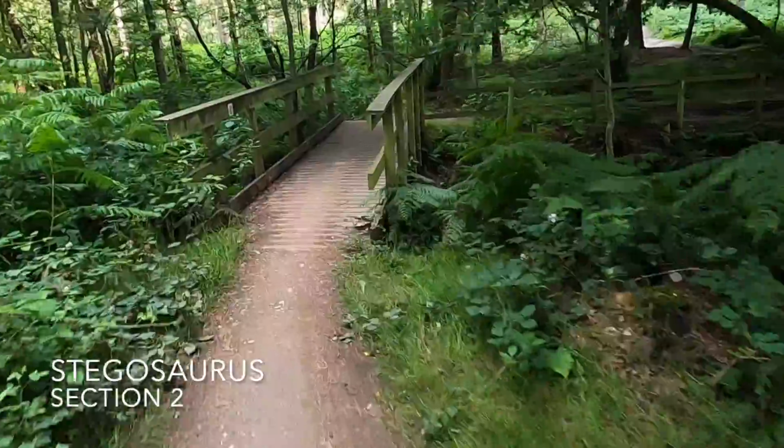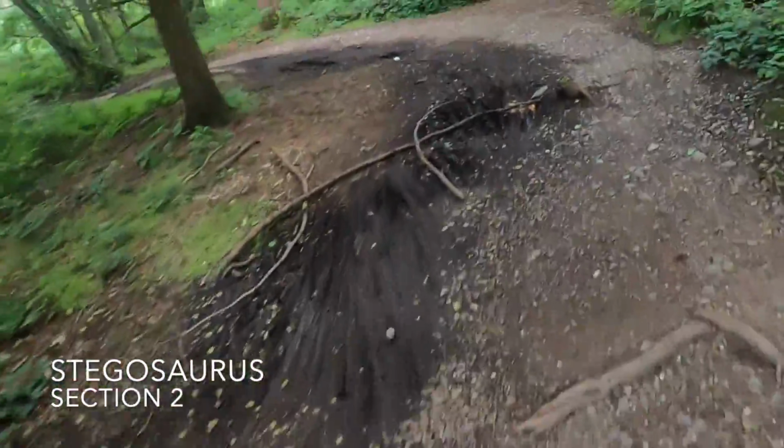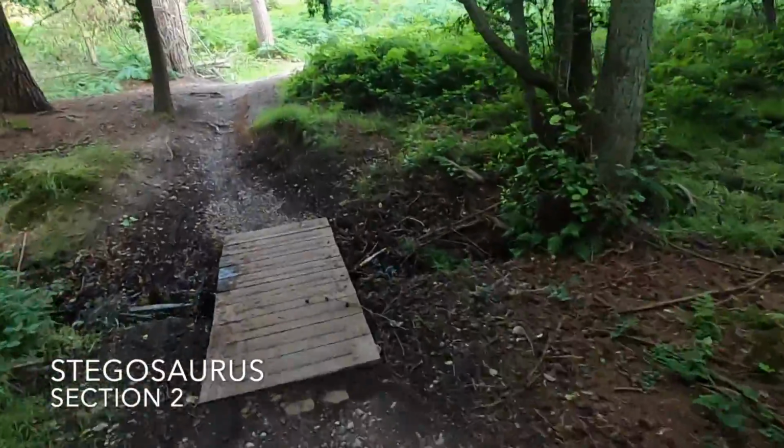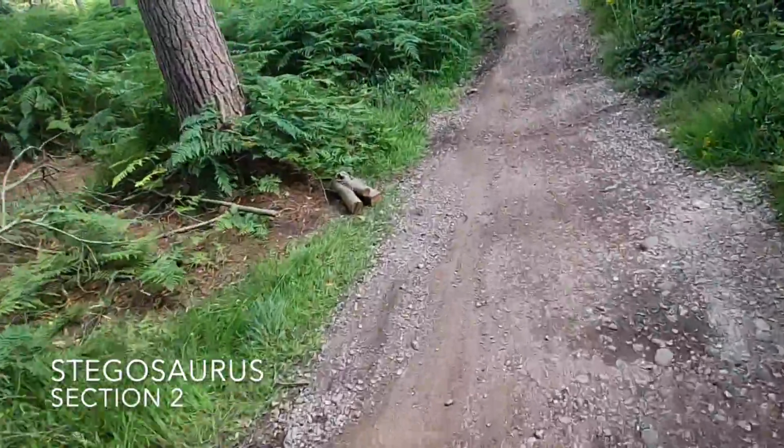But as we come to this bridge, there's a 90-degree drop-off, and you have to come round. Now, start to get some speed up here. They've put a new little landing bridge in here, so it's wider than the old one. And now you've got to start pedalling hard, because this is a bit of a climb.